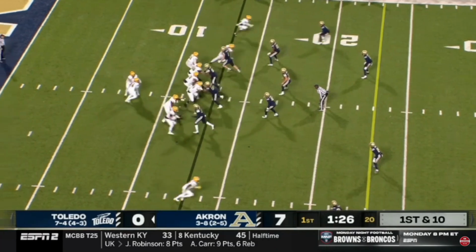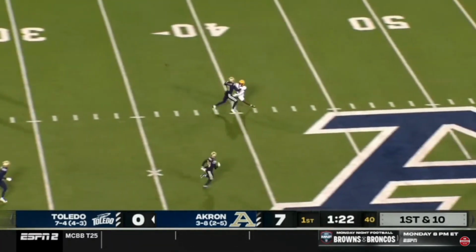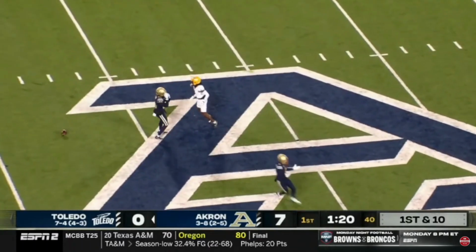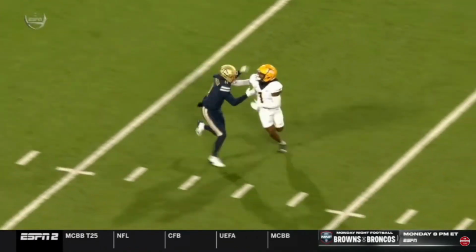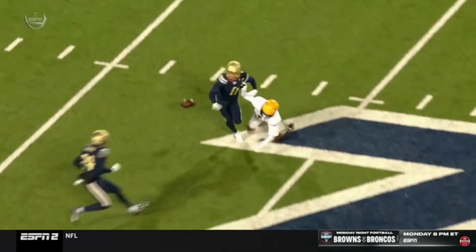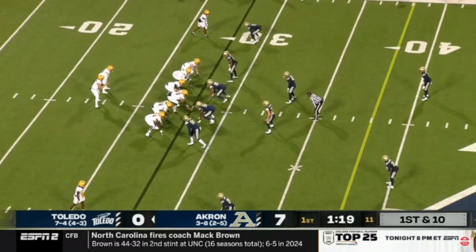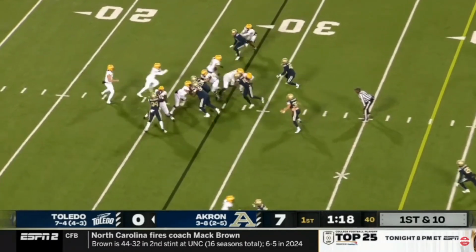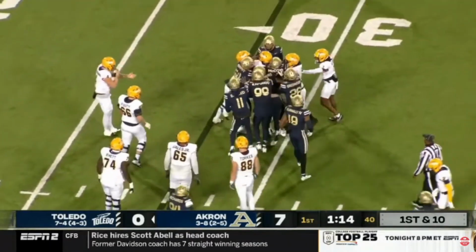Zips. 1st and 10. Gleason lets it go and looking for Newton and incomplete, but the hands in the body of Newton, and then he just grabs him the whole way down the field. You got to let him go. First down. Leading receiving touchdown king at Toledo as Wallensack is stacked up after a gain of 1.